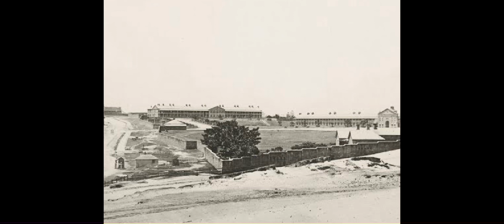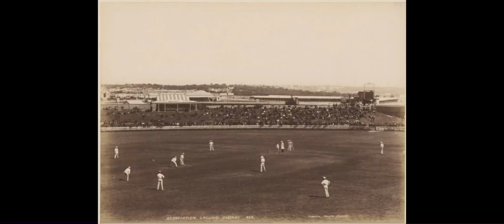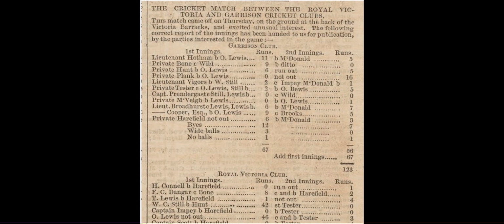Paddington. This was for a soldier's cricket field, rifle range, and garden. The ground was named Garrison Ground. In 1854, the first recorded cricket match was played between the Royal Victoria and Garrison cricket clubs, with the Garrison Cricket Club winning the match by 1 run.